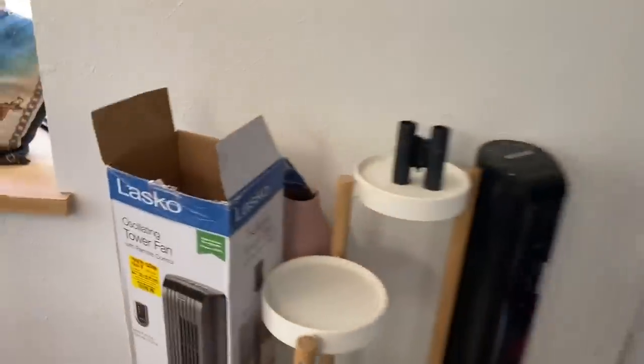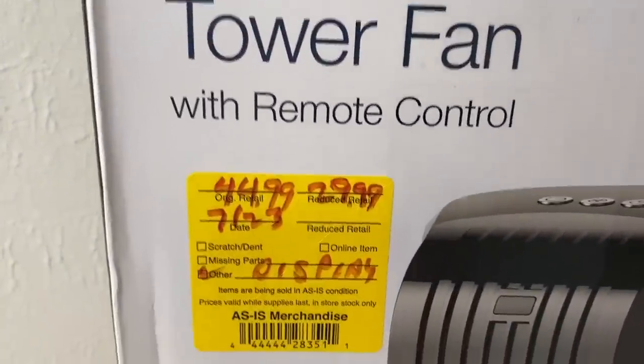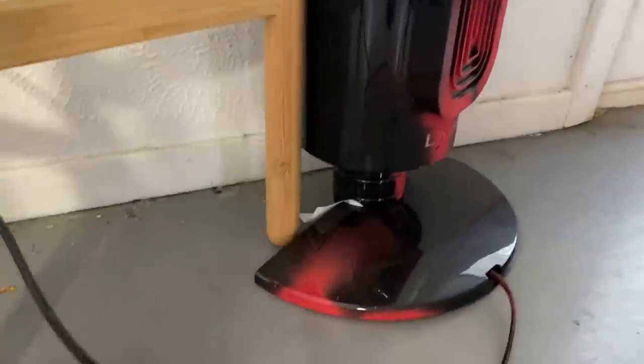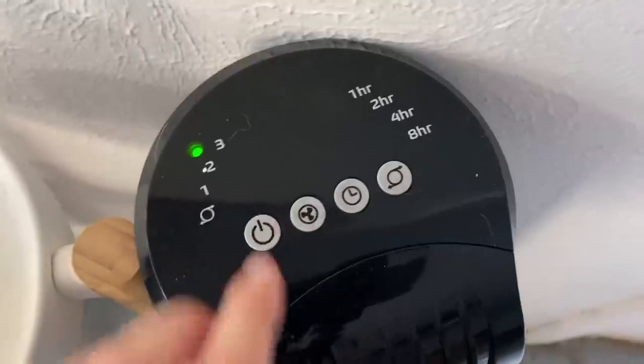Oh, this fan, which actually Pilgrim's taking advantage of. It was the display one. It says it was originally $45. And all that's wrong with it, other than being covered in red spray paint, is that the base is broken in half. So it doesn't stand up on its own, but I have it just leaned up against this. And it is blowing out so cold. It's really nice.